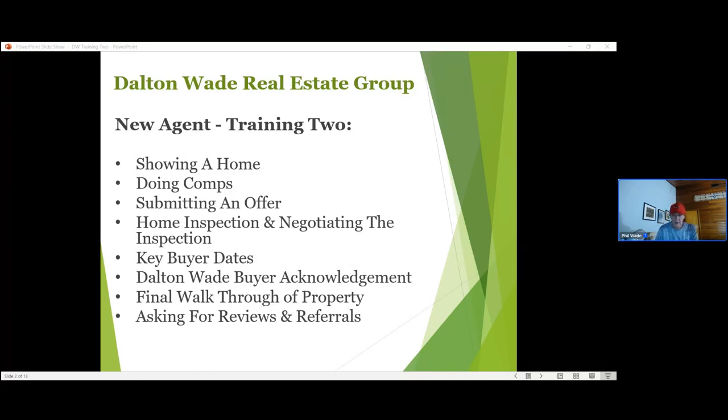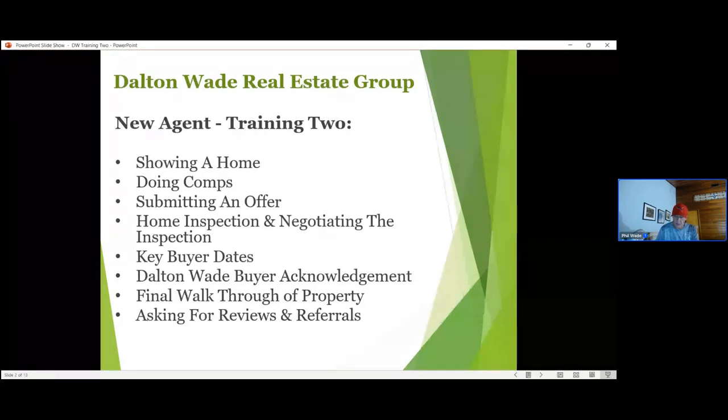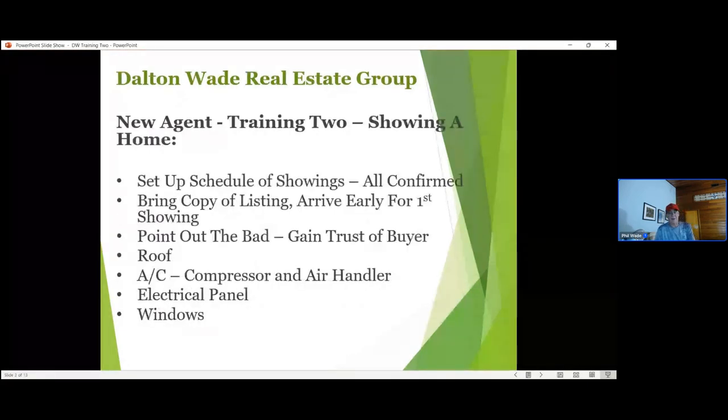All right, let's move that slide again and get into it. If you've been an agent for a little bit, some of this is going to be pretty basic. If you're brand new, it's a little more knowledge, but pretty basic stuff. I just want to make sure we cover it all. So the first thing is setting up your schedule of showings.